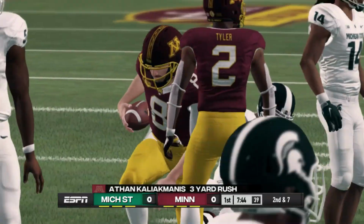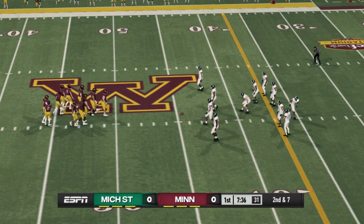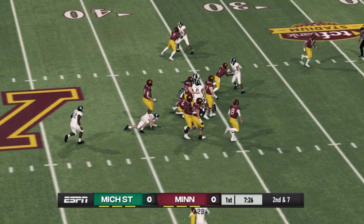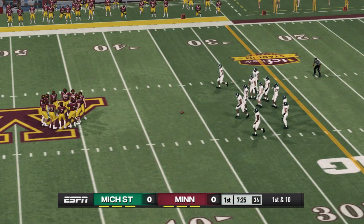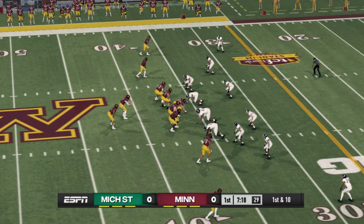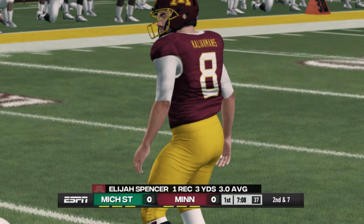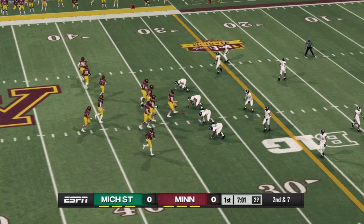To about the 44-yard line. Gaining 3 yards. That'll make it second and seven. From the 44-yard line, it's second down. Makes it out to about the 36. Second and seven. Ball on the 33-yard line.